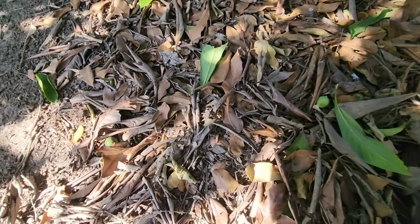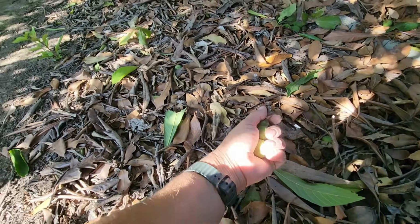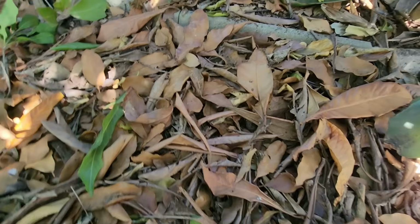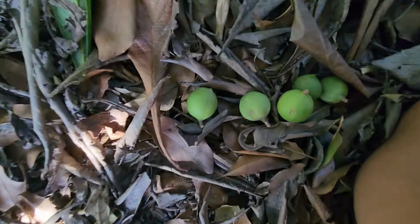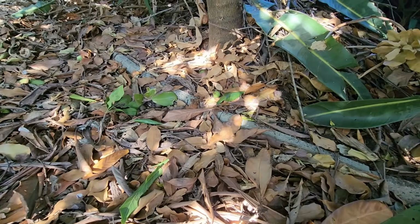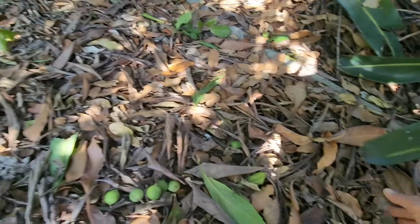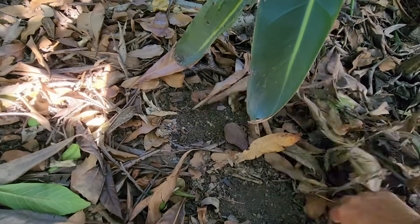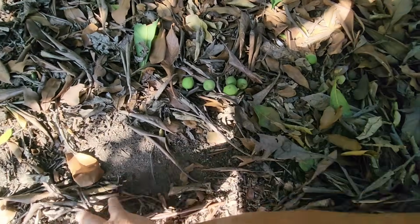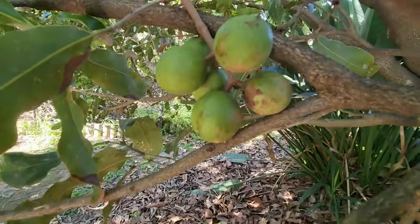And fall they do. Look, 1, 2, 3, 4, 5, and there's another one there, 6. And I'm sure there's another 16 underneath all these leaves, if I was to look underneath. Anyway, so that's the macadamia, and they're still falling. There you go.